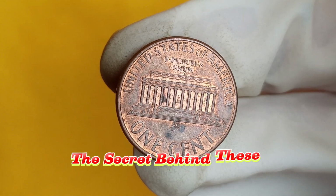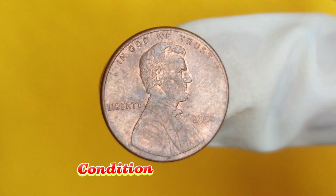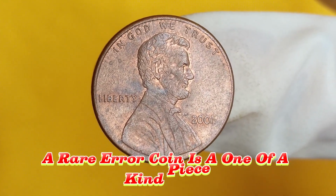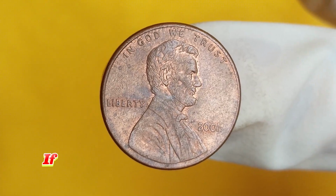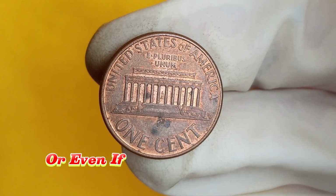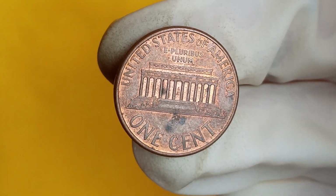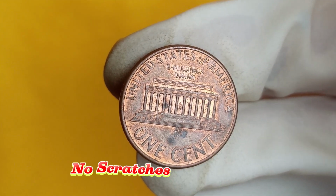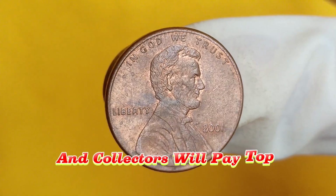The secret behind these incredible prices lies in three major factors: rarity, condition, and demand. A rare error coin is a one-of-a-kind piece, a result of something unexpected at the U.S. Mint. If your coin was struck with a misalignment, or the lettering looks doubled, or even if the surface shine is unusually smooth, you might be holding a treasure. Combine that with a coin that's been preserved in mint condition, no scratches, no damage, just that bright red luster, and collectors will pay top dollar to own it.